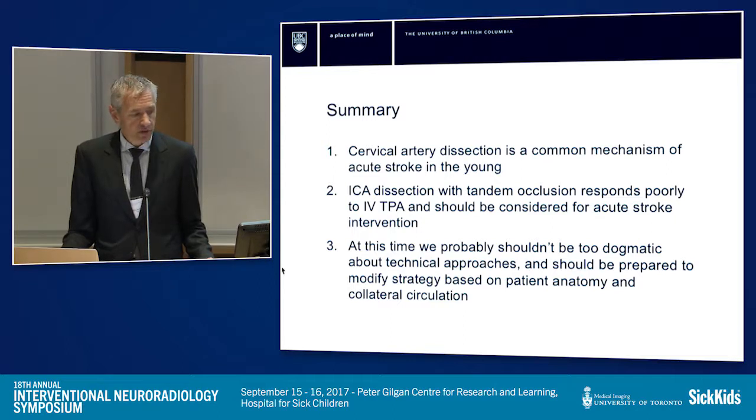I think we probably shouldn't be too dogmatic about technical approaches and should be prepared to modify our strategy based on the patient's anatomy and their collateral circulation.